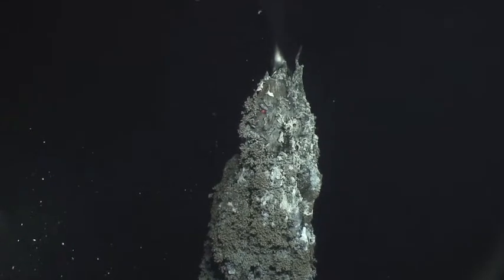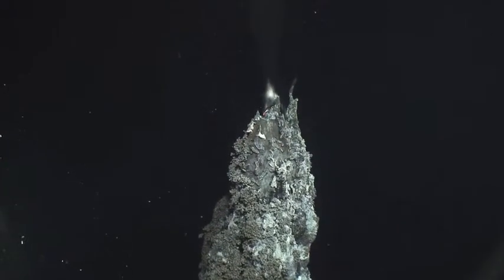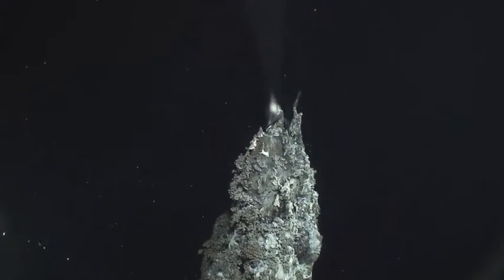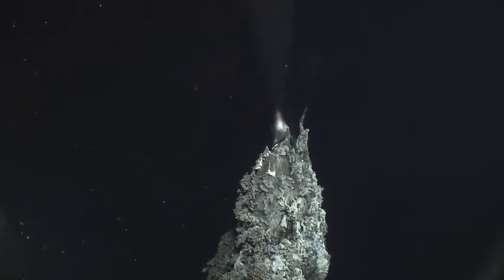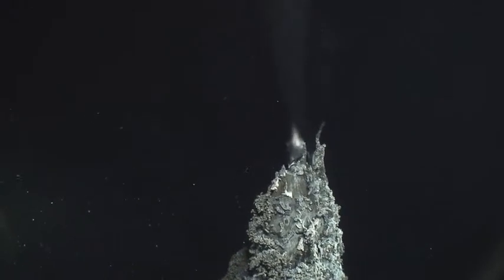Coming up to the very top now, you see the hot core venting out the center of this chimney, and it's sort of shimmering and flashing in the lights from the submarine. That's indicative of boiling. El Guapo.